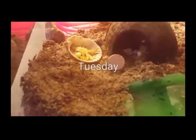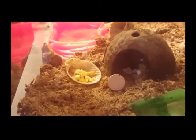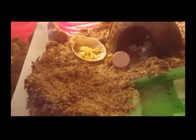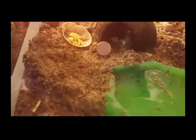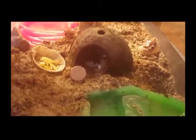In that food bowl, there is a little bit of vegetables, some dried out mealworms, and some eggshell. As you can see in the coconut cave, I did put a little bit of eggshell in there just so she'd notice that I was there. I don't know if she's eaten any, but I really hope she has. There is some moss in there. I'm not sure if she brought the moss in there or if I put it in there earlier. I don't really know.